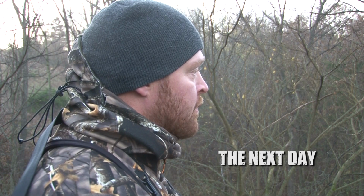Had a cold front come in the last 2 days. It's like 31 degrees this morning. Deer already moving. We had a little buck come through, dog and a doe. We've seen a couple other deer off on the neighbors.